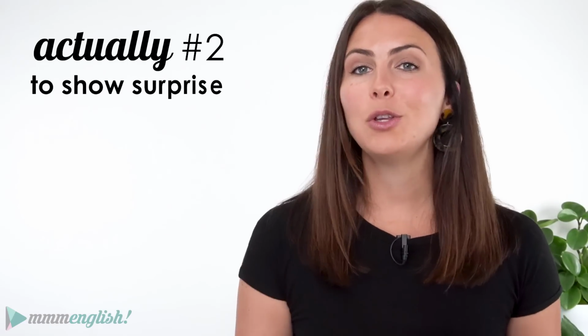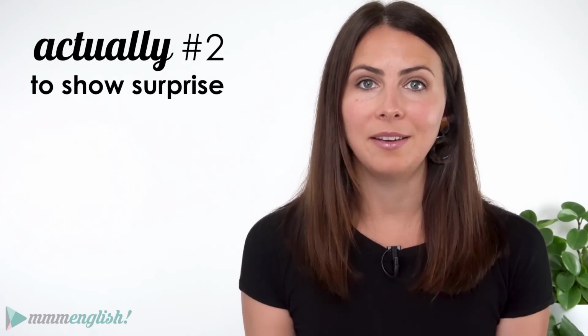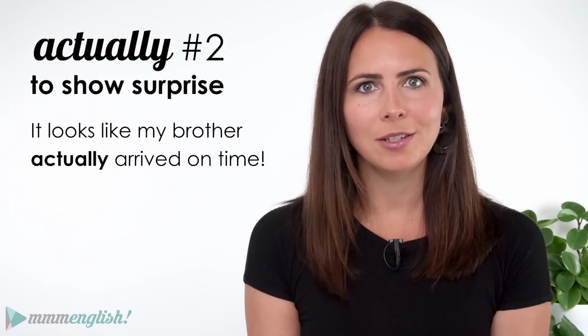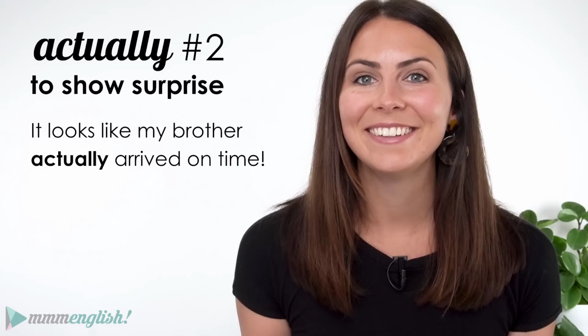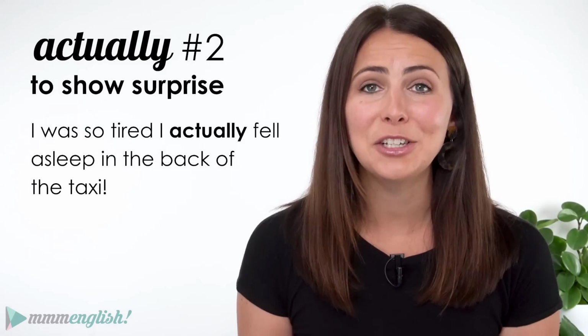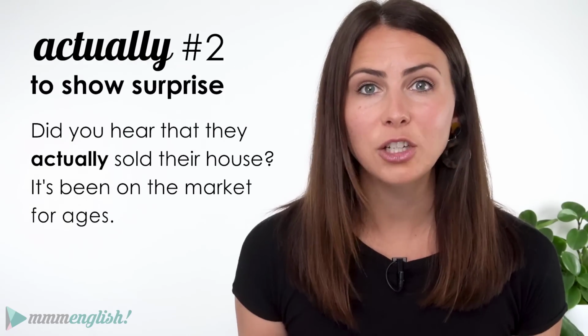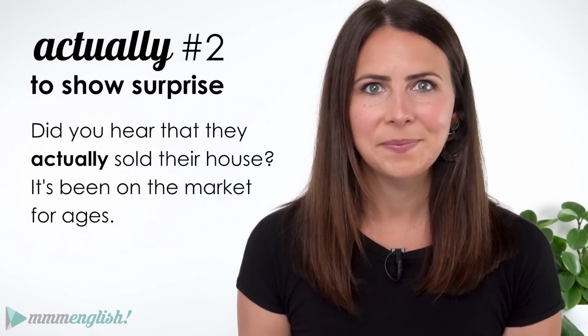Number 2, you can use actually to show surprise at something unexpected. It looks like my brother actually arrived on time. I'm a little surprised. He's usually late. I was so tired, I actually fell asleep in the back of the taxi. Did you hear that they actually sold their house? It's been on the market for ages.